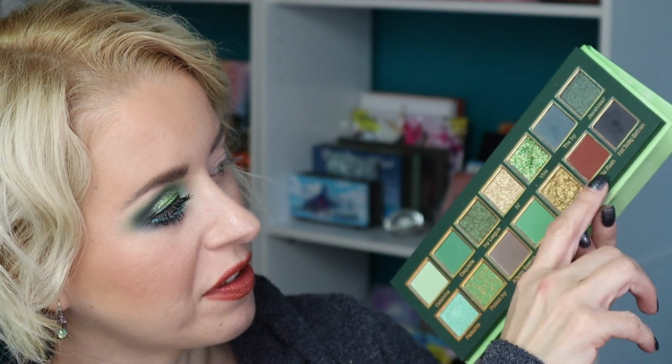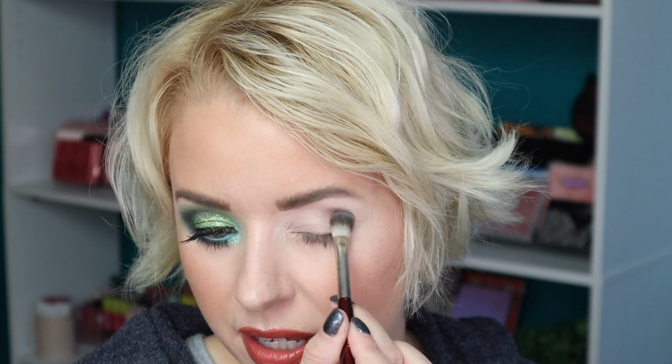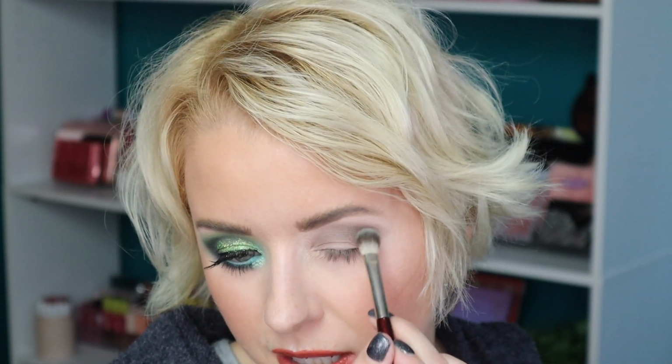Okay guys, so for look number 2, I want to work with this shade. This one is called Don't Be Rash. And I kind of want to work with this shade too. This is Allergy Season. Let's start with this one. Let's do Allergy Season in the crease. Now I'm taking the shade on a BK Beauty 206. Very nice, cool toned shade.